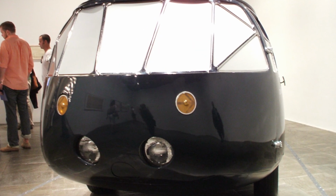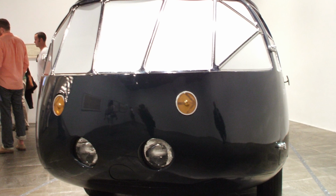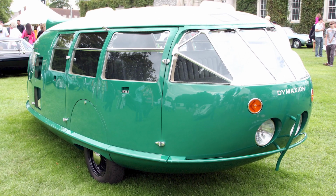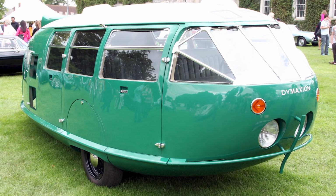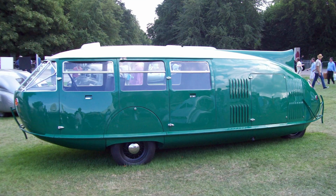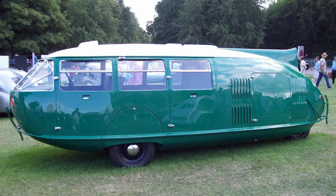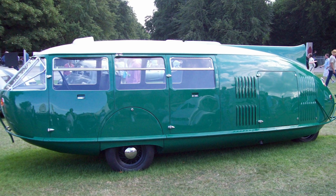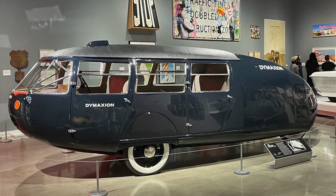A hand-beaten aluminum body sitting on a 1934 Ford Tudor sedan chassis painted in a striking racing green with a white roof. Just like the originals, it's rear-steered, meaning every turn is a leap of faith and every U-turn is a full-blown adventure. Now, would I drive this thing? Absolutely, but only if I had a chase car full of medics following me.